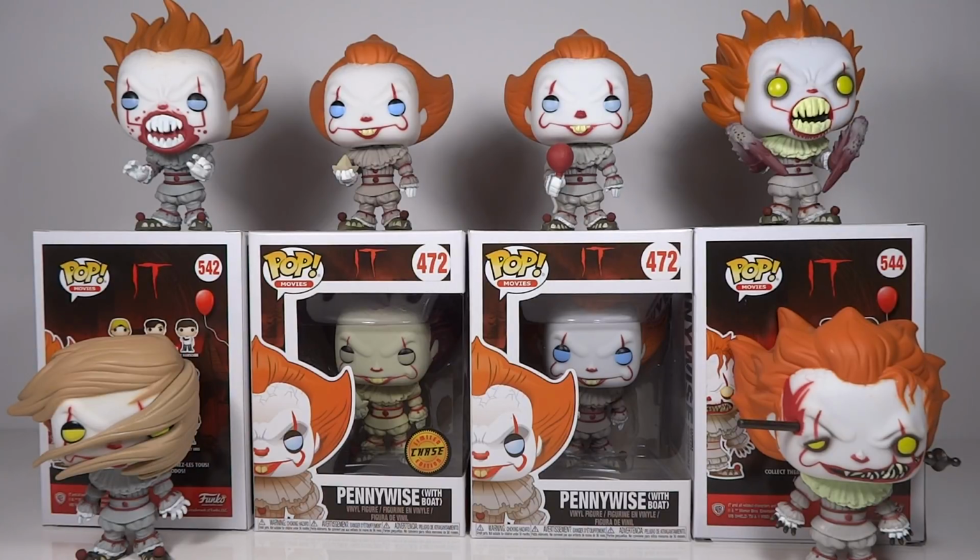Yeah. The only teeth that have an issue is the balloon one. It's a little bit off. Yeah. But that's an easy fix, just go in with some red paint.